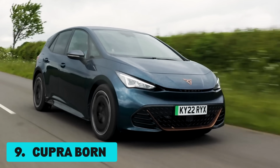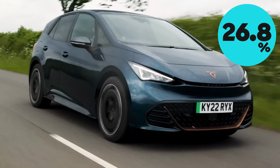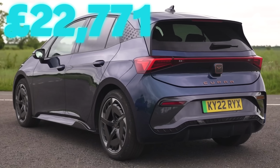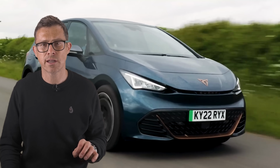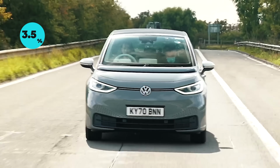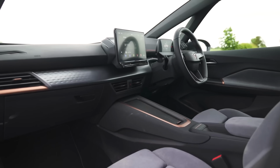In 9th place on the list is the Cupra Born. The trade-in value of a one-year-old car with 10,000 miles has dropped by 26.8% in the last year, from over £31,000 to less than £23,000. So essentially the same car with the same age and mileage is worth a whole chunk less than you'd have got for it 12 months ago. Now interestingly, the change in value of a one-year-old Cupra Born today compared to 12 months ago is even greater than the 24.1% drop in Volkswagen ID3 values, despite both cars sharing many basic components.